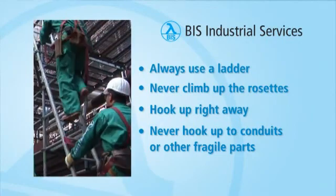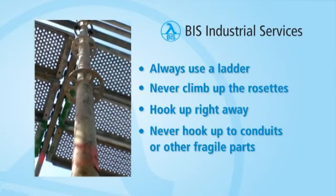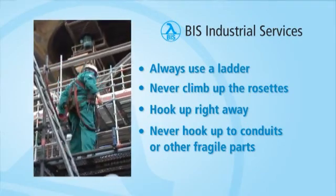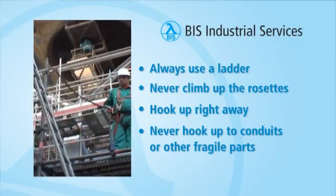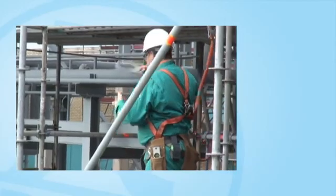Whenever you have to get up, use a ladder. Never climb up the rosettes. Hook up right away. Never hook up to conduits or other fragile parts. Never move about without using the second hook.